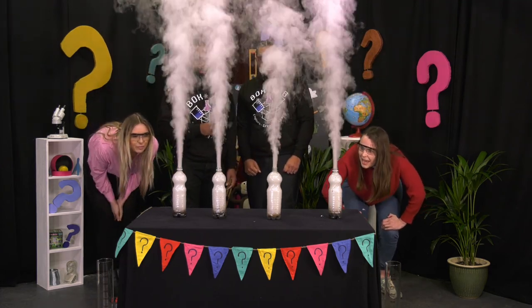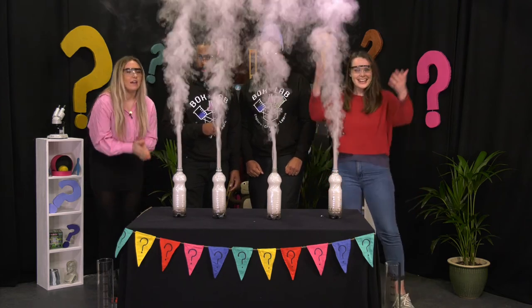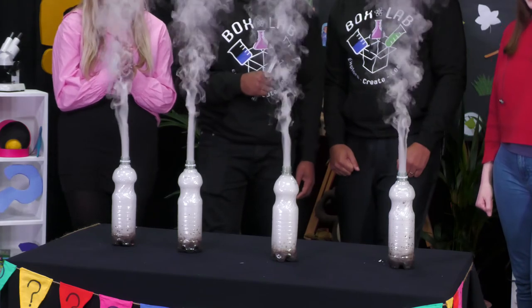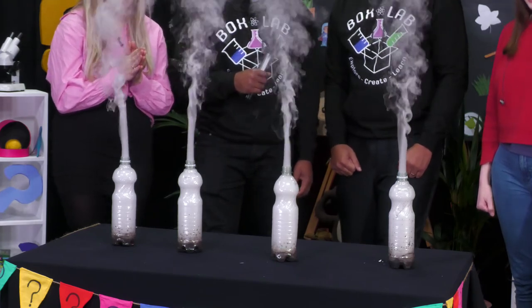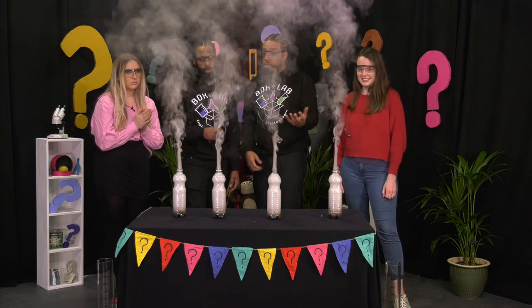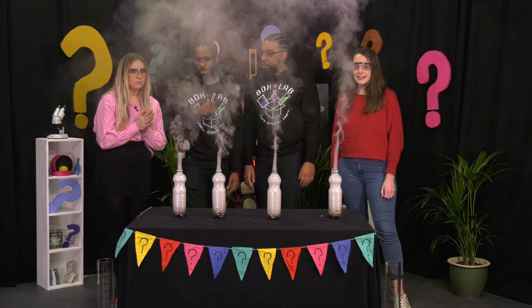Wow. It's bubbling black as well. Is that what happens in volcanoes? It's amazing. There we go. Oh my gosh, that's so cool. So what's happening there, guys? So the hydrogen peroxide is breaking down and it's turning into oxygen and water. So that's what we can see here. Oh, it smells. This is just a mixture of the oxygen and water.